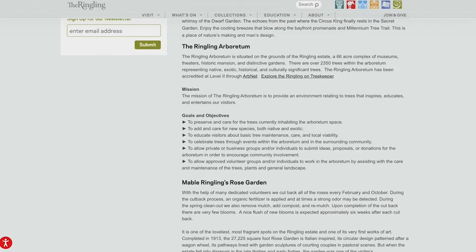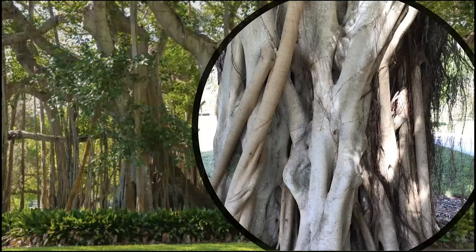First up, we have a banyan tree. We have 14 of these banyan trees on our property, and that is the largest collection of banyan trees in Florida. How cool is that? I just love the way the trunks are all twisty, turvy, and there's things coming down. They're so much fun to walk around and look in, and some of them even have some sculptures that you might notice sticking out of the branches, something to look for.